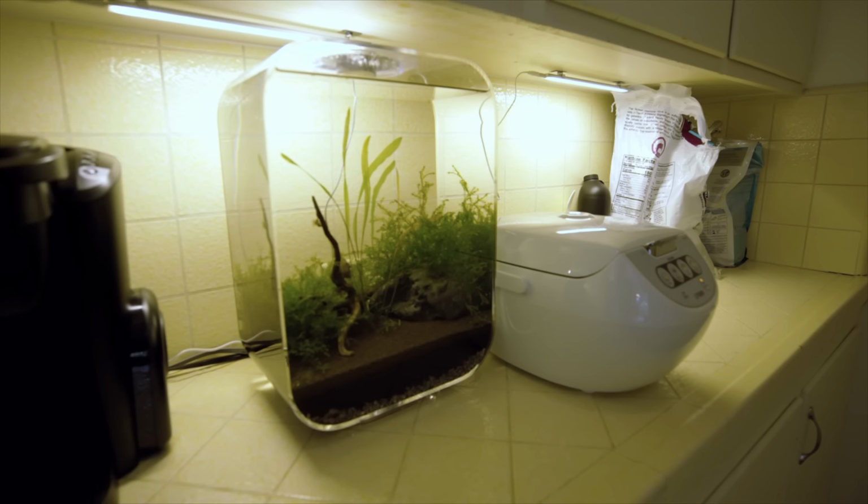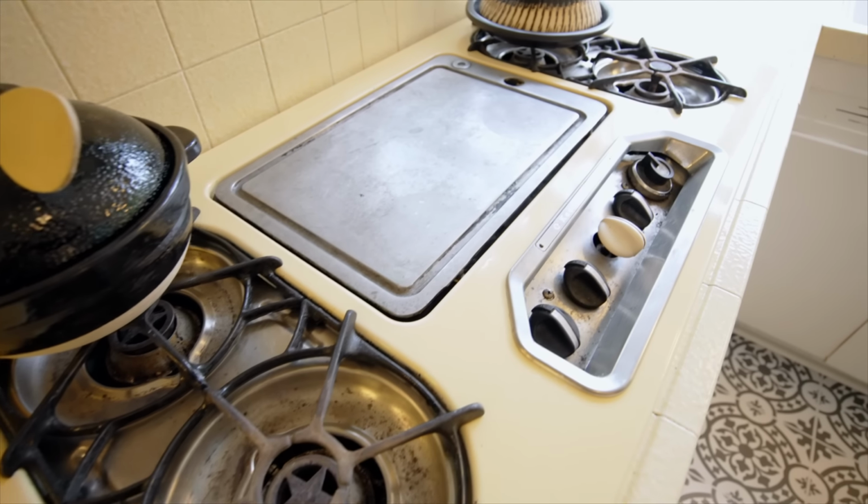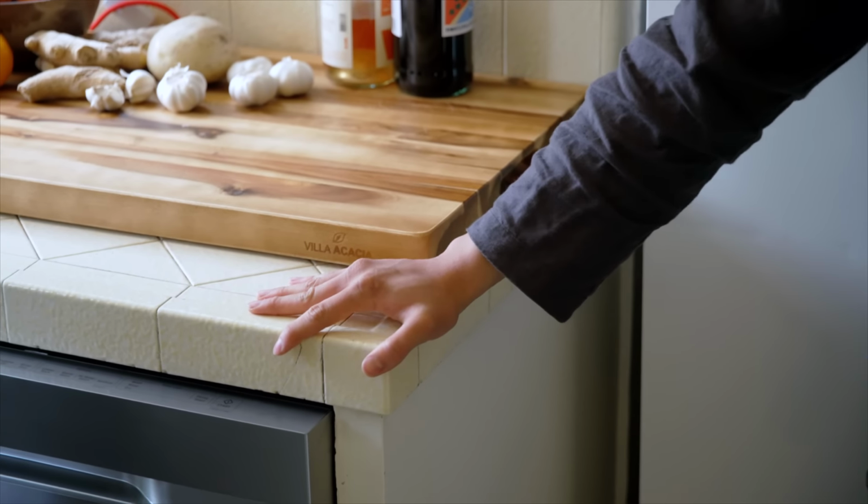I really love the character of the kitchen. And then also the original appliances. It just fits in with the aesthetic of the home.